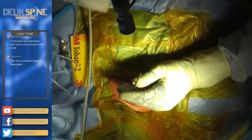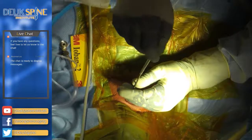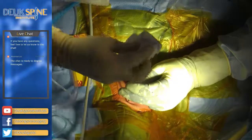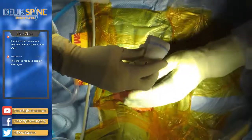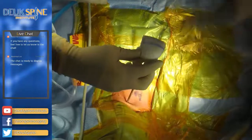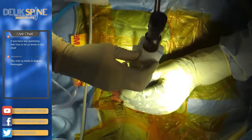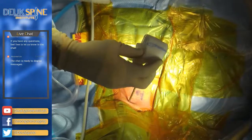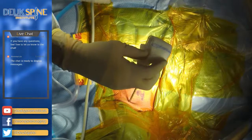So what makes this surgery so amazing is that we're able to leave the whole disc alone. The part of the disc that's not damaged, that's not a problem for the patient. We're not taking that whole disc out in the front. Therefore, we don't need to do a fusion. I think that's pretty good.